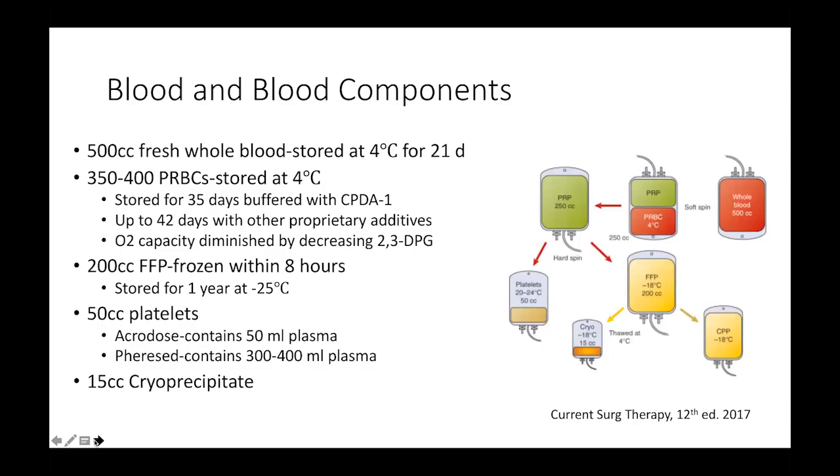So when a unit of blood is donated, you typically get about 500 cc's from a donor, and that immediately goes through a soft spin, creating packed red blood cells and platelet-rich plasma. Then that plasma goes through a hard spin, and the platelets are extracted. And at that point, if the remaining plasma is frozen within 8 hours, it becomes FFP. If that FFP is then allowed to warm to about 4 degrees Celsius, certain clotting factors precipitate out of solution, and that is what forms cryoprecipitate.